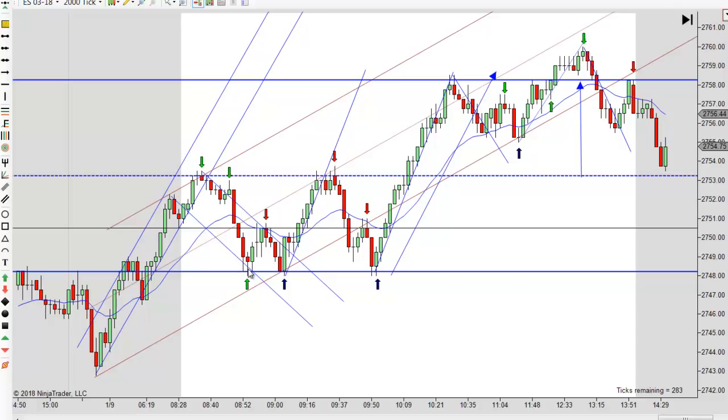You got a second entry long, pulls back. But look how strongly we push through the EMA. There is a short-term trend line here with a break, but maybe there's another trend line.